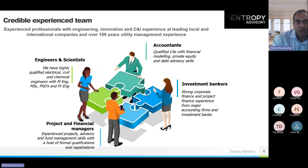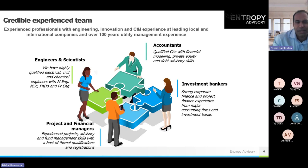Maybe just not to labor the point, but as I said, you've got a strong, credible team behind you. I think that's the important thing. From engineers, I'm an engineer by background, but we're moving into finance. Clarence is a scientist. We've got accountants, qualified CAs. With our partnerships with select vetted EPCs, you've got project management skills, you've got engineers. You've got a whole suite of an experienced team that sits behind you in terms of de-risking this and ensuring that returns are delivered to investors.